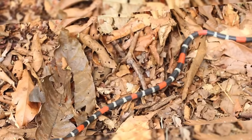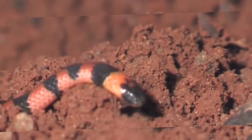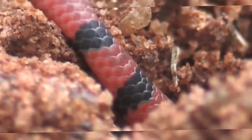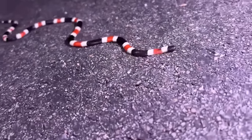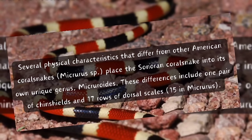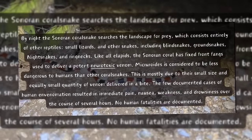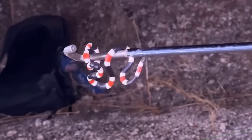But make no mistake, beneath its striking exterior lies a potent venom that can bring even the bravest to their knees. But what happens when man encounters this enigmatic serpent? What should you do if you find yourself face to face with the Sonoran coral snake? First, let's understand the characteristics of the Sonoran coral snake. With its distinctive banding pattern and relatively small size, it is easily recognizable but often elusive. Its neurotoxic venom can cause paralysis and respiratory failure, making swift action essential.